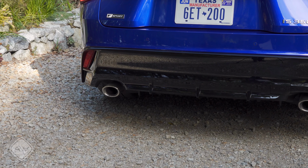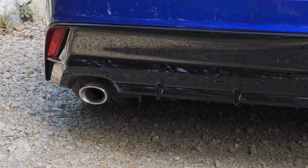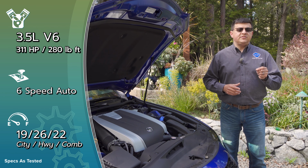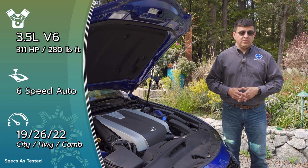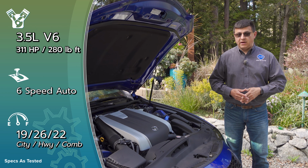At the bottom of the bumper, we find dual exhaust tips and a slightly tweaked rear bumper design for the F Sport model. The engine lineup in the IS is a little complicated, so hold on to your hats. The base engine is in the IS 300. It's not a 3-liter engine, it's a 2-liter 4-cylinder turbocharged engine. It produces 241 horsepower and 258 pound-feet of torque.